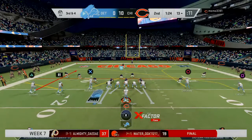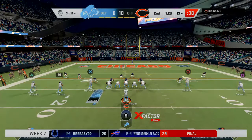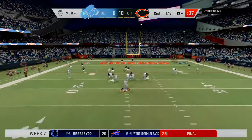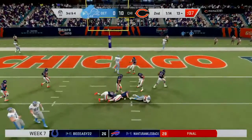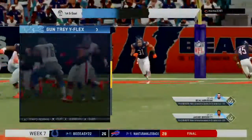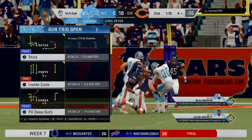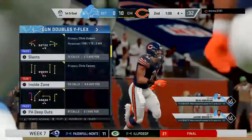Check 45 to Mike. From the gun, Abraham. That's complete into the hands of Carson. And he's able to pick up the first before he's brought down inside the 5 at the 4. They're able to convert on third down, and that sets up a first and goal.